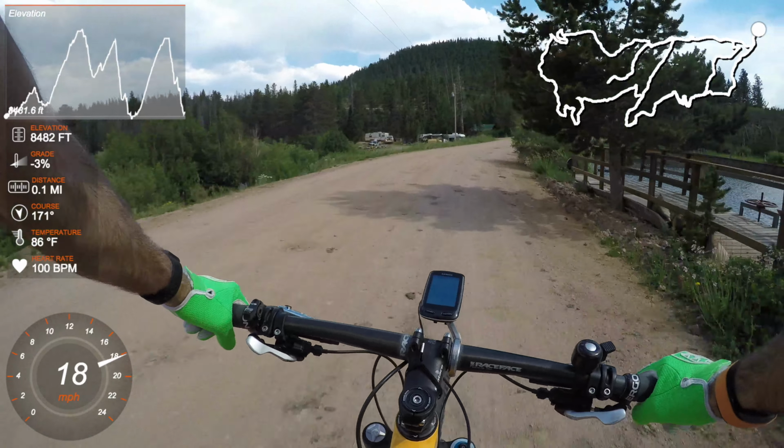Nice little rocky crop there. This is really a mellowing descent. Yeah, just a few rocks. Keep you on your toes. Some of those rocks I just hit were pretty big.